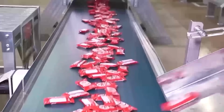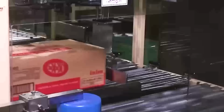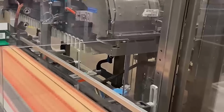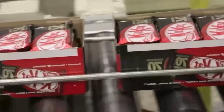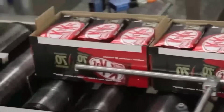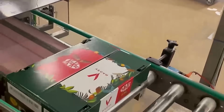The packaged KitKat bars are then palletized for distribution. Automated palletizing systems stack the boxes onto pallets in a precise arrangement to optimize space utilization during transportation. These pallets are shrink-wrapped for stability and loaded onto temperature-controlled trucks for delivery to distribution centers worldwide. The logistics process is carefully coordinated to ensure timely delivery, with real-time tracking systems monitoring shipments from factory to retailer.